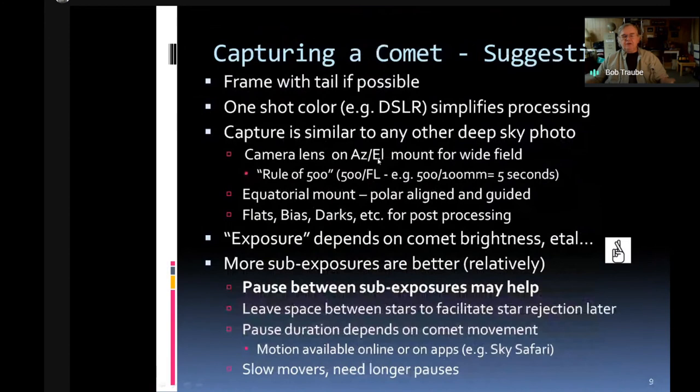So how do you capture a comet? First of all, you look and see what's up, and the references I gave you are pretty good. There's some good references on heavensabove.com. But my suggestion is, if the comet has a tail, frame it such that the tail is in the field of view and that you capture the whole thing. That's sometimes hard to do.